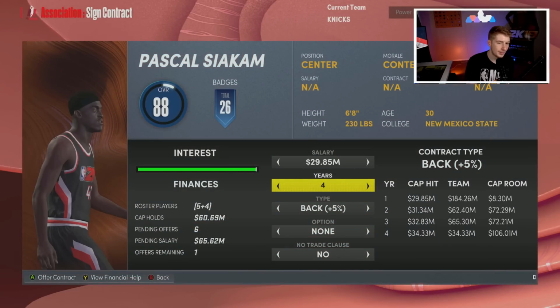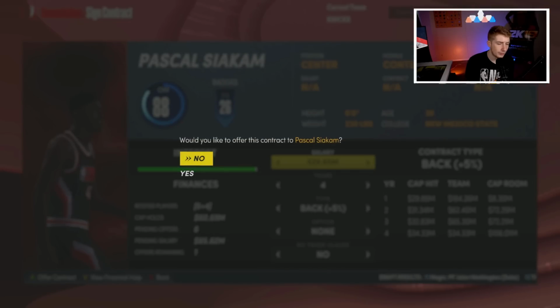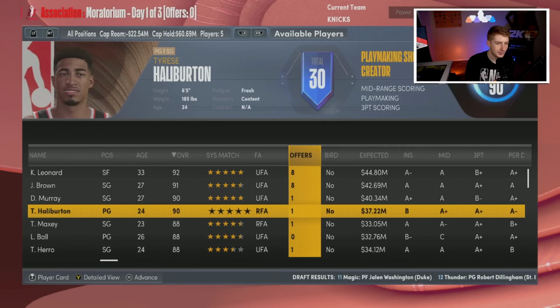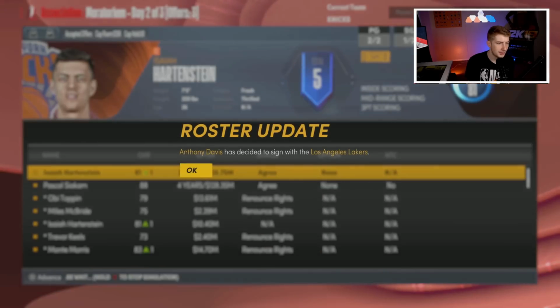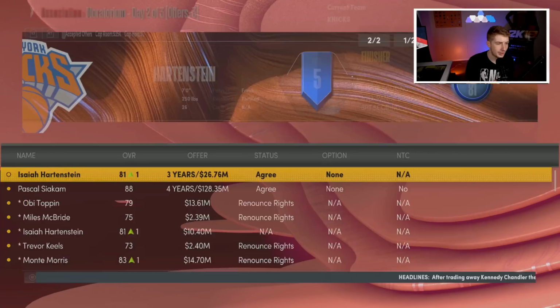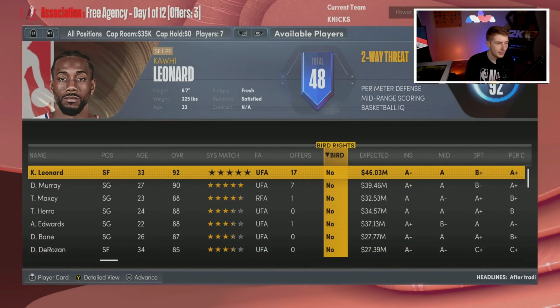I could get Siakam, I guess, 4-year. And that should still leave us enough money. So Siakam, brand new power forward type beat. I kind of like the idea of it. So Siakam at power forward. And we get Isaiah Hartenstein back as well. Anthony Davis goes back to the Lakers, which is unfortunate. So Siakam, brand new New York Knicks. I'll take it. We signed a free agent for once.